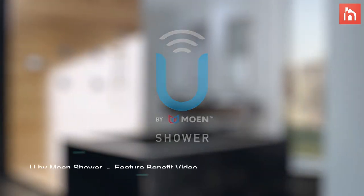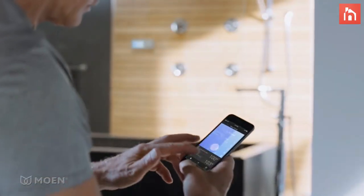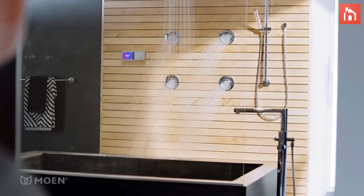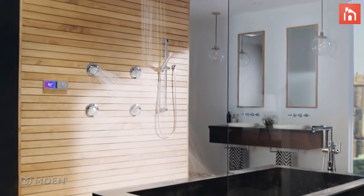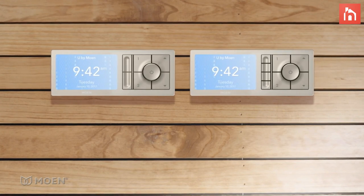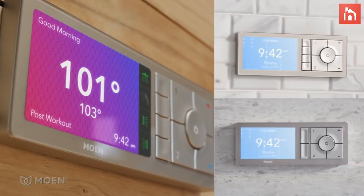Personalize your life with the easy-to-use You by Moen shower. With Wi-Fi connectivity and cloud support, you can create up to 12 presets to set the perfect temperature and control your shower. Create a customized showering experience right from your smartphone or your shower controller. Available in either a 2 or 4 outlet system, You by Moen allows you to create your perfect shower. The controller's unique finish coordinates with any bathroom style.